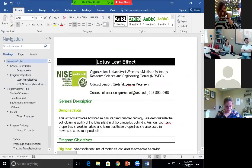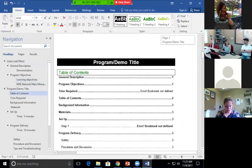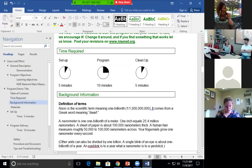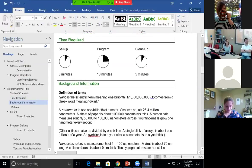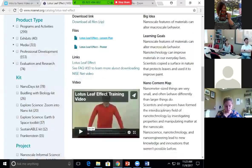Sometimes they are more in-depth, like this one. This is more for educators. And so if you actually wanted to document what you're doing, it will tell you the setup time, the cleanup time, the program time, and defines terms. So this is probably not the most user-friendly one I just clicked on. So let's see if I can go here.